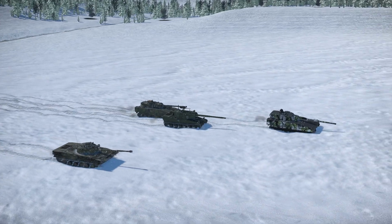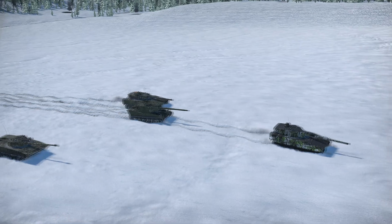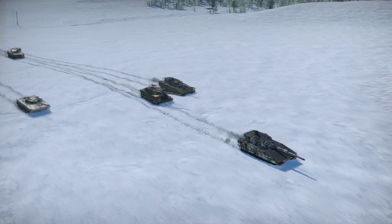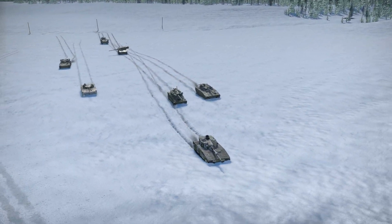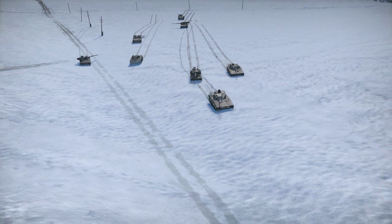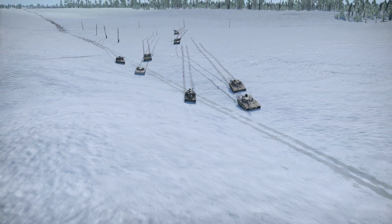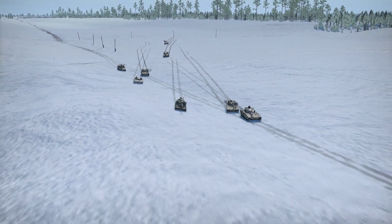The CV90-120 is definitely, obviously battle rating wise, one of the best light tanks in game. So the mobility here kind of shows it, especially in wintertime. I mean, it is Sweden. They do get some pretty rough winters up there, so obviously you would want your vehicles to handle it better. But then I do kind of overtake him, and I'm pretty sure this is just due to the terrain.